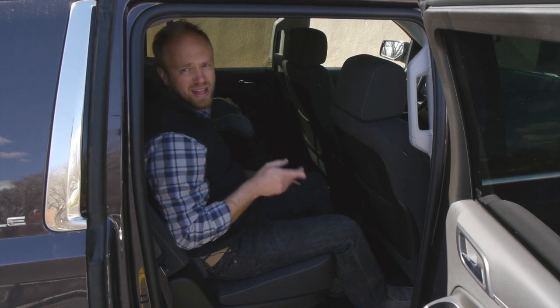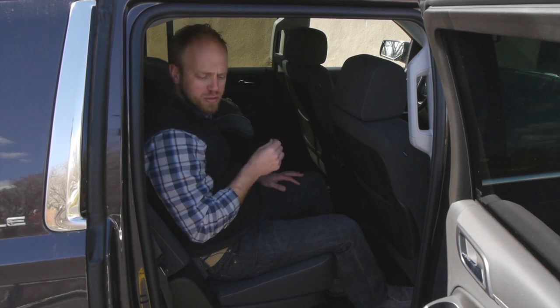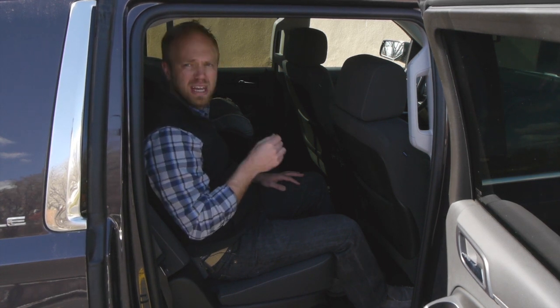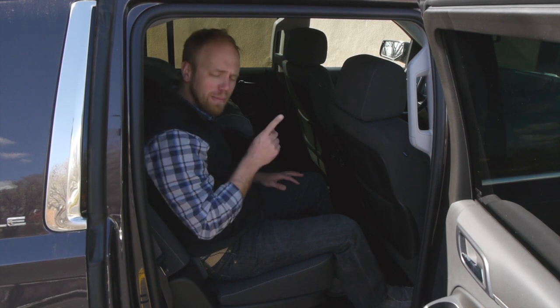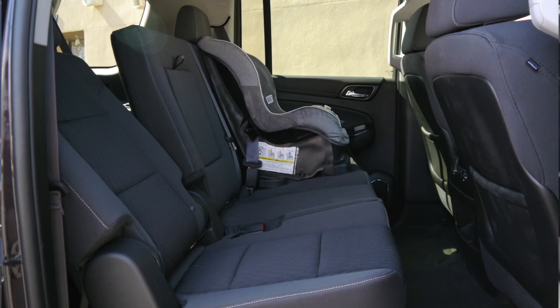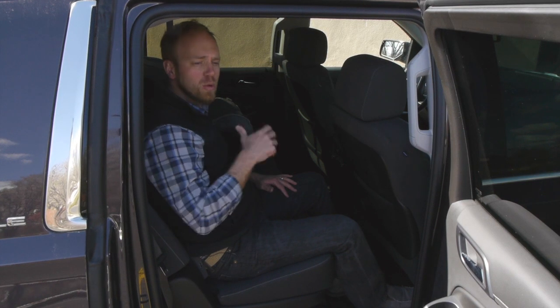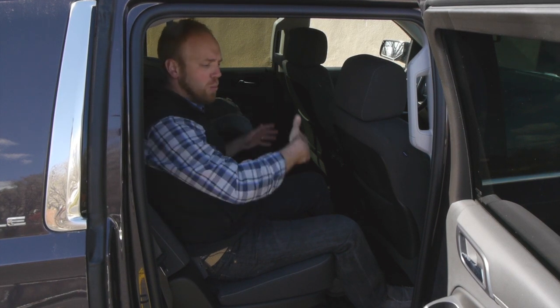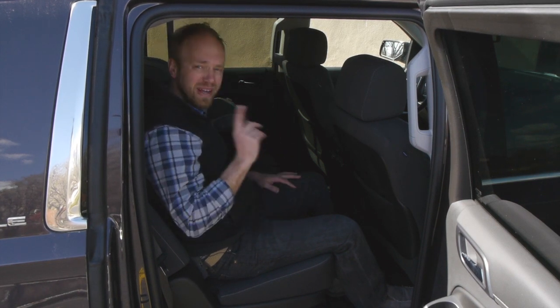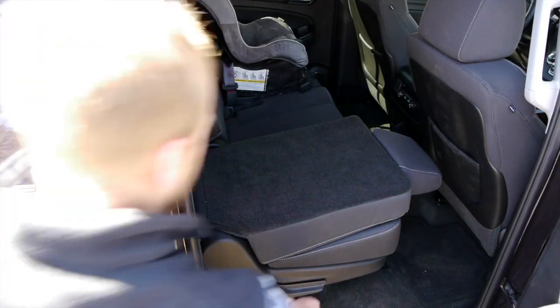Now, some things to note. If you're going to buy a Yukon or Yukon XL to use with a family, particularly with kids who are still in car seats, keep this in mind. I don't know if you can see over here, I have my son's car seat in here. If I wanted to have 3 kids in here with car seats and not have them all in the second row, but use the third row, you would have to have 2 in the back and 1 in the second row here, because the seats flip forward for access, which for the most part works pretty well.